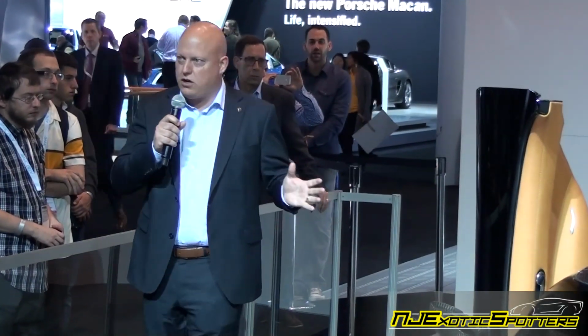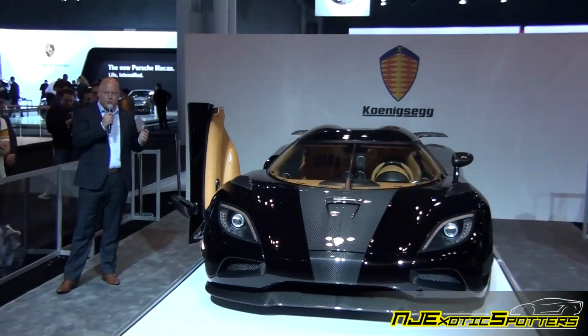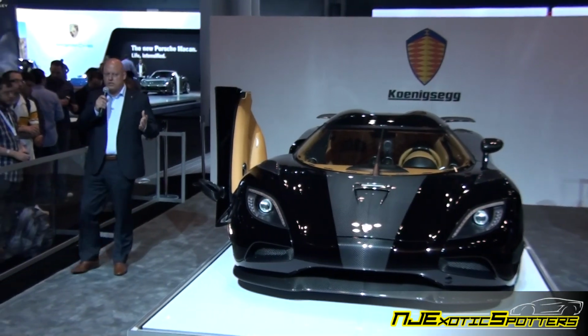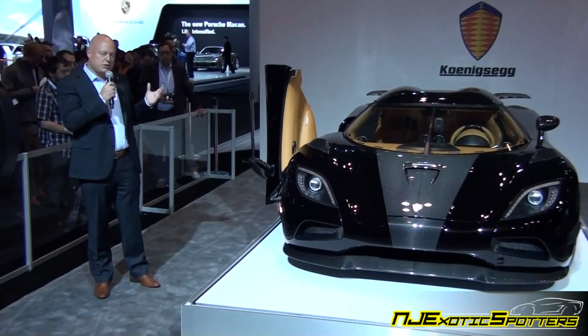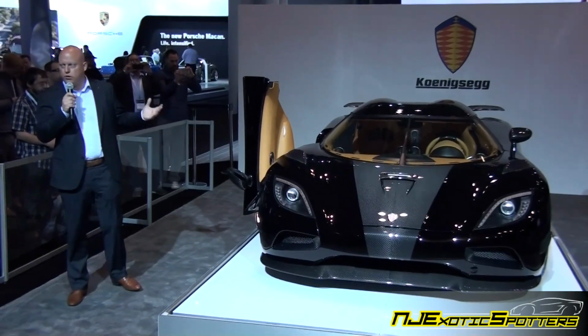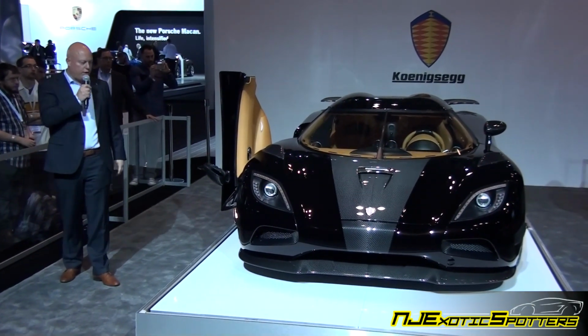The objective of these cars is really to give our customers something truly unique and something they can't find in any other car. So it's all about extremes, but it's not only about extremes in performance, it's also in extremes when it comes to usability in comparison to the performance the car has. So it's also about practicality. These are road cars, not race cars. They are built to be driven on normal roads.